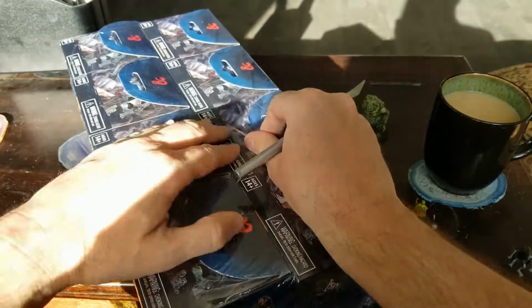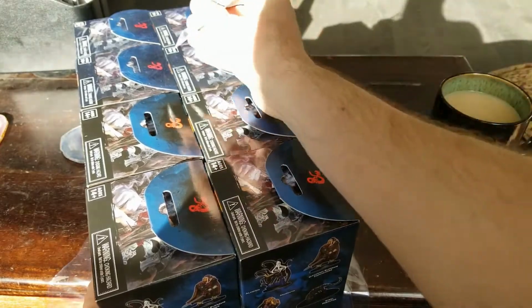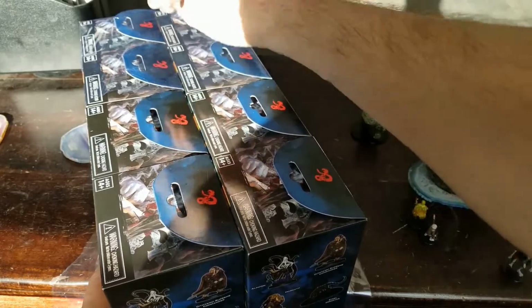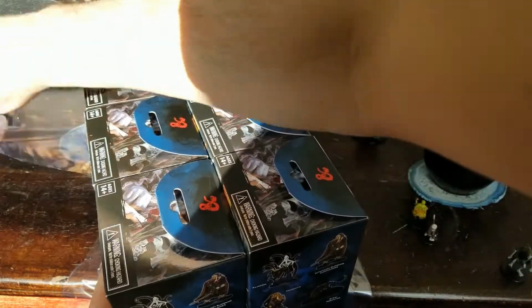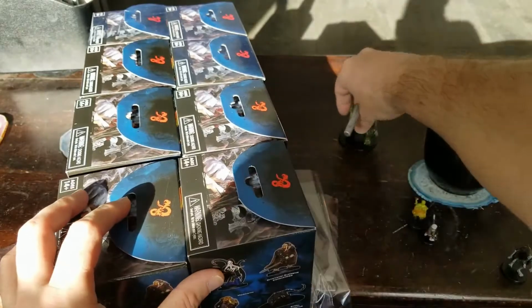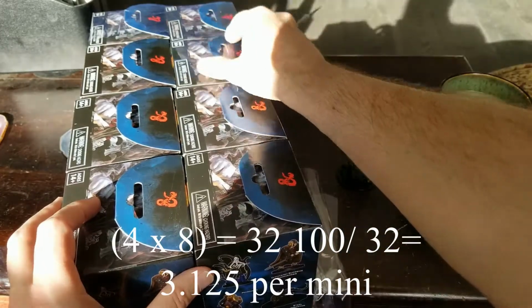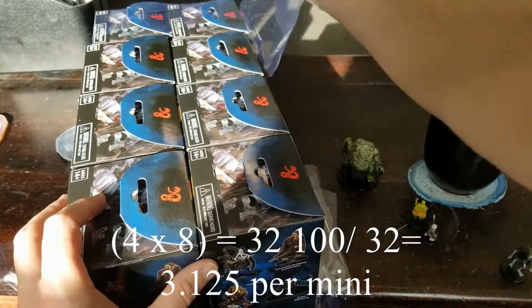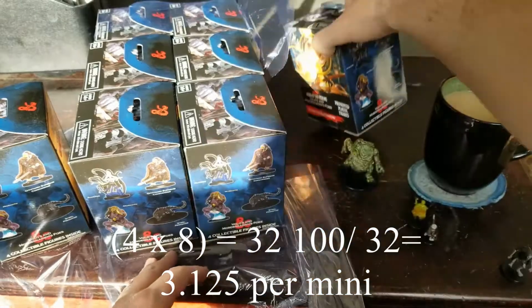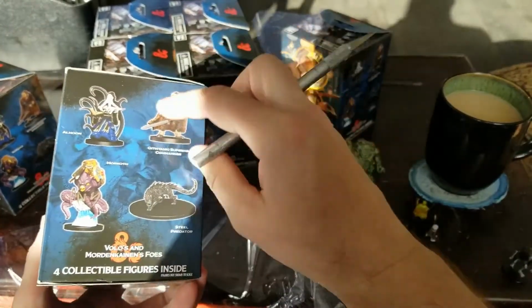I did the math, and I'll have to do it again. But if you buy a brick, you pay $100 for the brick. It works out to be just over $2 a mini, including the large minis. So if there's 4 in a box, and then you get 8, 16, 32, and then divide 100 by 32, it ends up being something like $2.50 a mini. So it's economical.